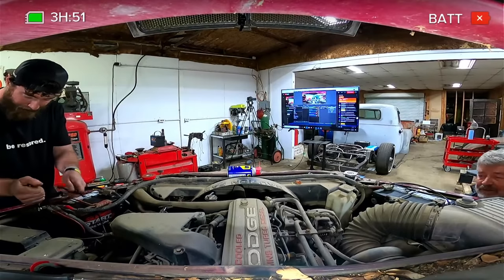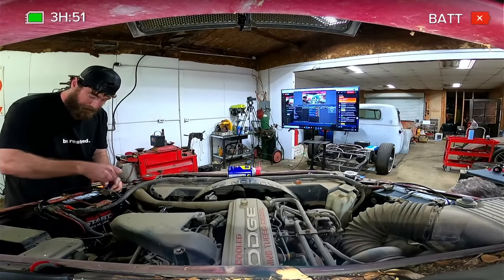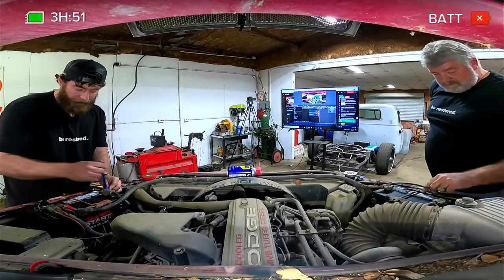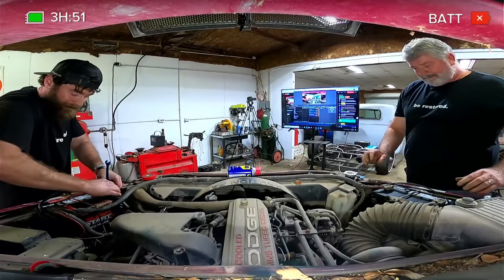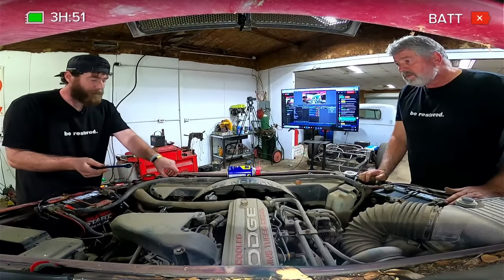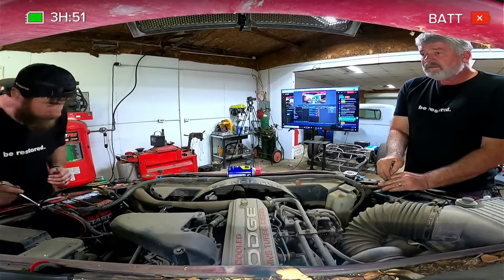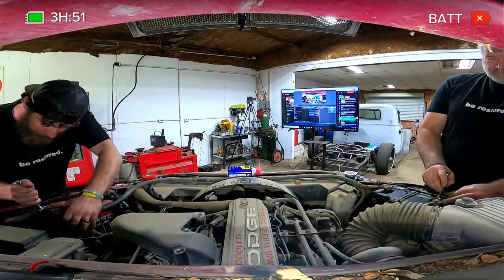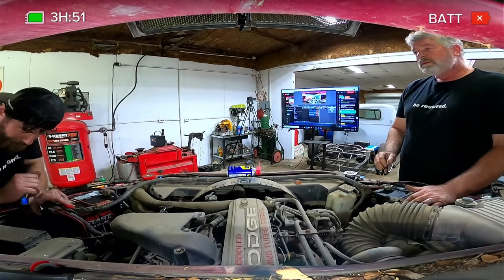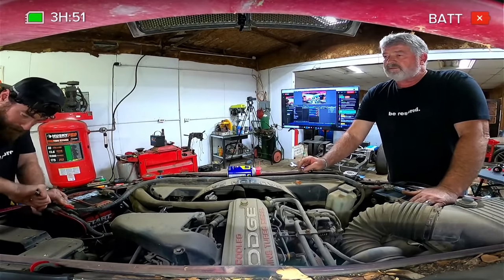Reach up in there, see if I can feel that missing piece. Nope. I'll just have to find it later. Or, that's a good place for some baling wire. You need this, or are you good? No, I'm good. This one ain't getting the tightest here, though. That's one thing we didn't grab was any battery ends, cable ends, did we?